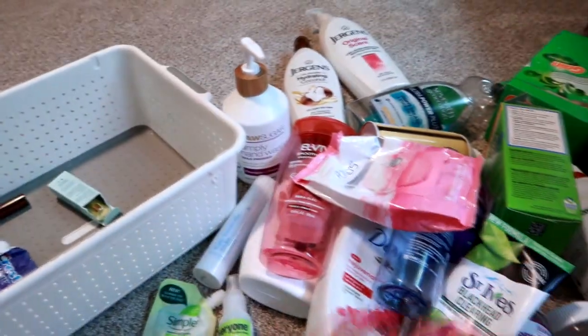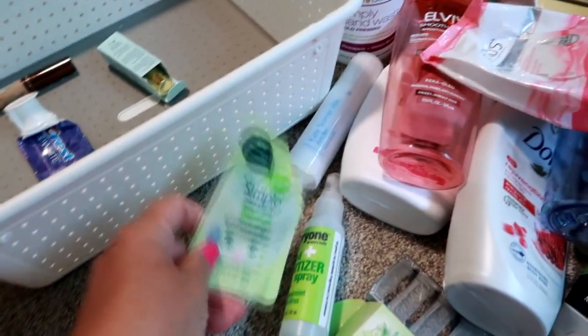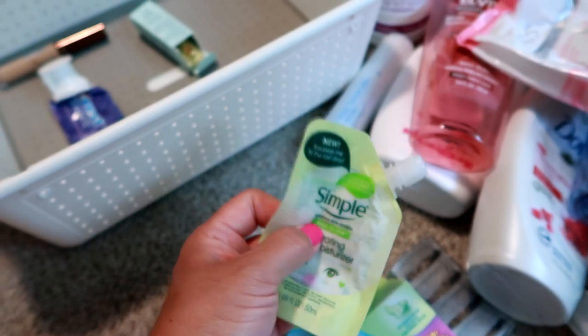By the way, I do recycle everything here, including the cardboard, so no need to worry. But anyways, I have a couple more of these left. I actually am probably halfway done with another one.